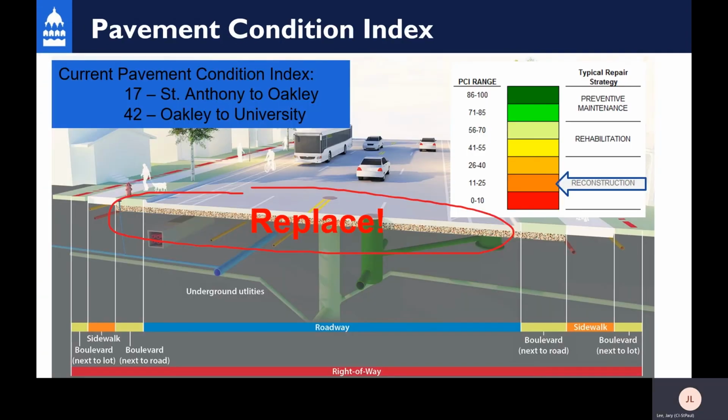Speaking of deterioration, a way for us to measure the stresses in the pavement is by giving the street a pavement condition index number. That is where we measure every crack, every failure out there, and assign it a value that's reflective of that section. So a PCI rating is a range from 0 to 100, where the higher the number means the better the pavement is. For St. Anthony to Oakley, we have a PCI rating of 17. From Oakley to University, we have a PCI rating of 42.